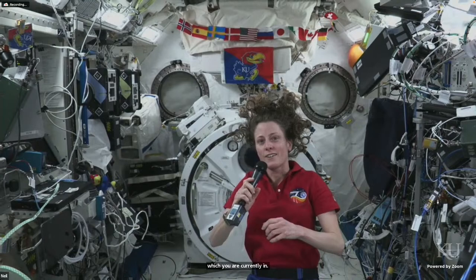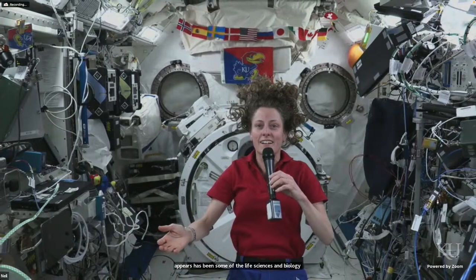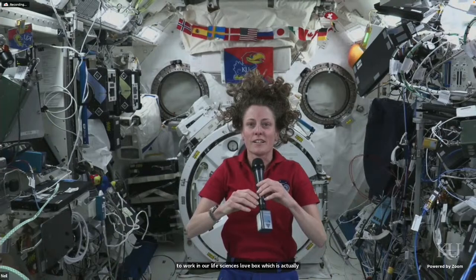One of the areas that I've really enjoyed working on up here has been some of the life sciences and biology experiments we're doing. I didn't have a lot of exposure to that in my previous jobs, but I've really enjoyed getting to work in our life sciences glove box, which is actually right here in the module that I'm in, and working with different cell cultures.